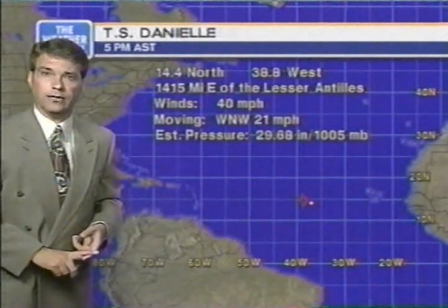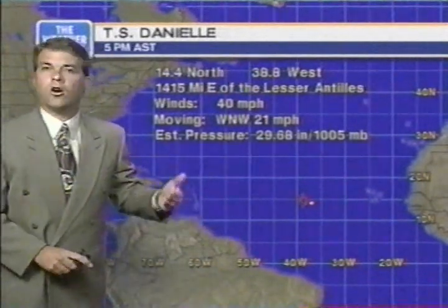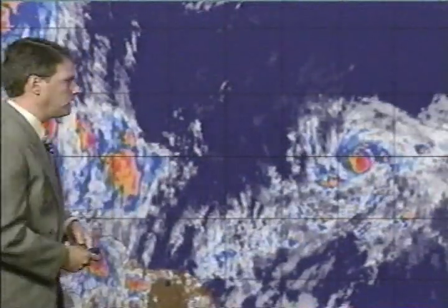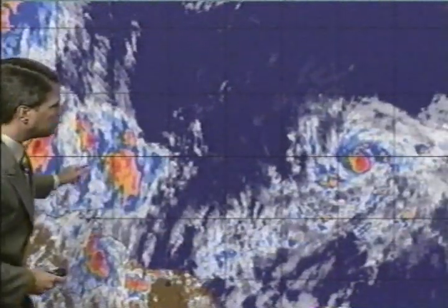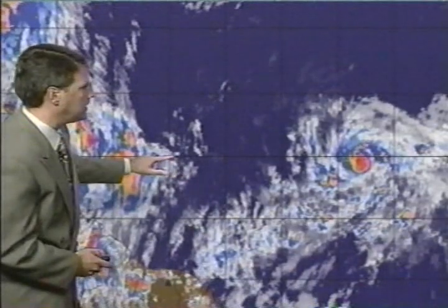That motion is expected to continue with strengthening, and so we'll continue to watch it, but if you live in the islands here, you have plenty of time to see if it stays on that course or lifts north or actually moves south. Right now, it looks like that west-northwestward motion is going to continue. Again, here are the Lesser Antilles out here, right through here, and the tropical storm right out there. Again, 15 degrees north latitude right here.